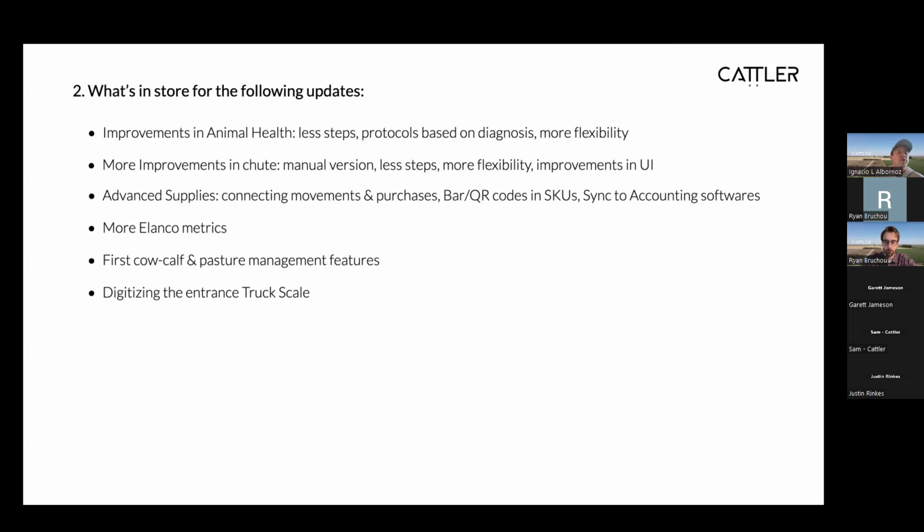And also what I mentioned before about advanced supplies or advanced inventories is kind of the same. Connecting the stock movements with the purchases, connecting the VAR and barcodes and QR codes with the SKUs, syncing with the accounting software for the supply management. And we are preparing more of the Elanco metrics for the ones that are on the Elanco benchmark program.